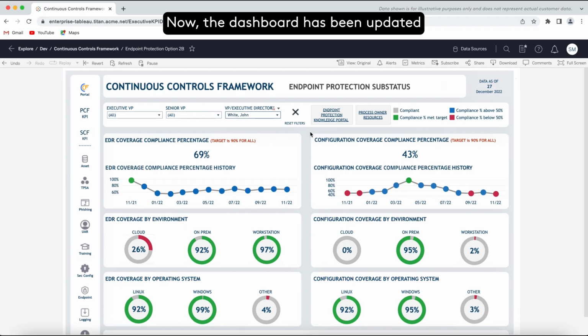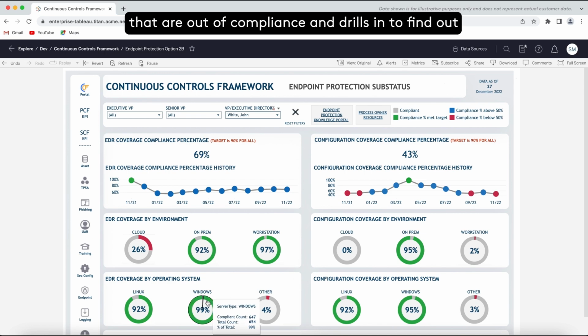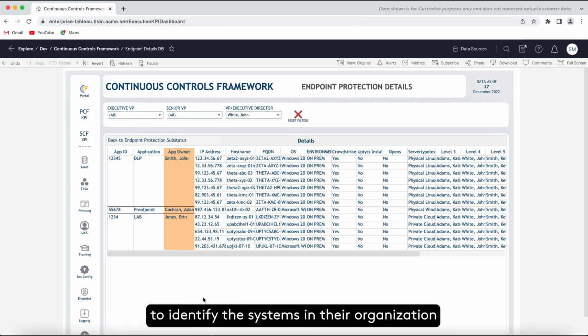Now, the dashboard has been updated to show just this VP's group assets. Our leader notices a few Windows systems that are out of compliance and drills in to find out exactly which ones. In just a few seconds, our business leader is able to identify the systems in their organization that are out of compliance. Our VP can see who is responsible for these systems and can initiate appropriate action to bring them into compliance quickly.